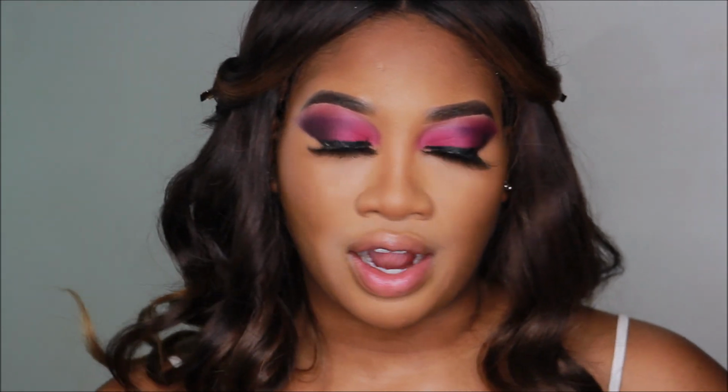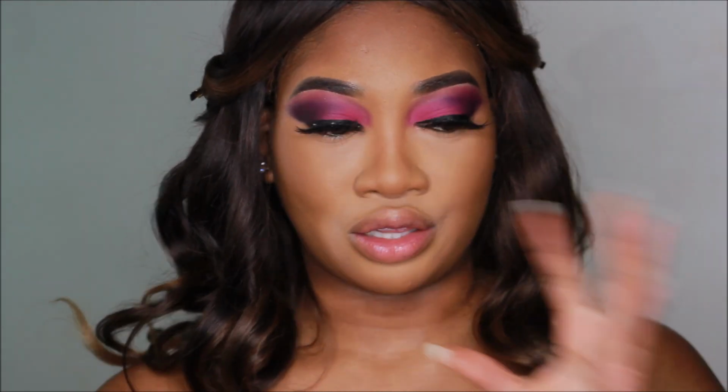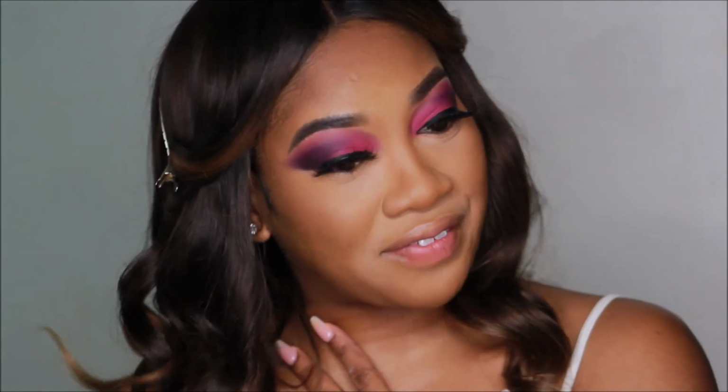How I look, y'all, so far? I was able to kind of bring my face back a little bit because sis was too light. I don't understand what I was gonna do with that. Like, I was light. What was I gonna do with that?